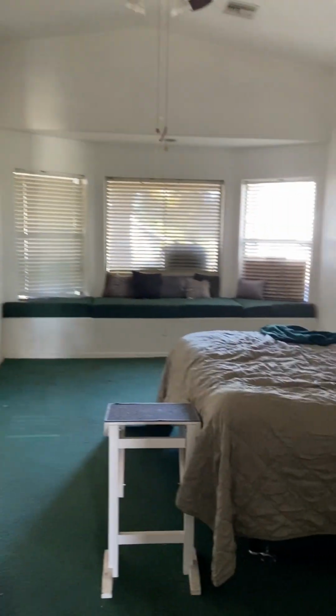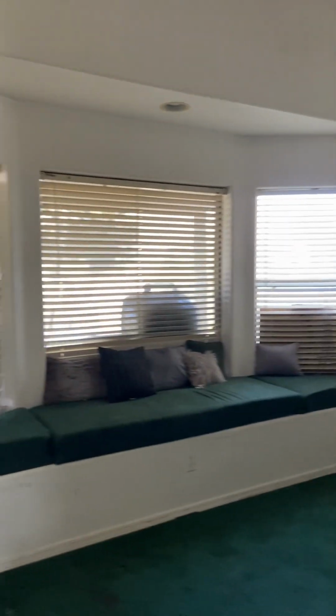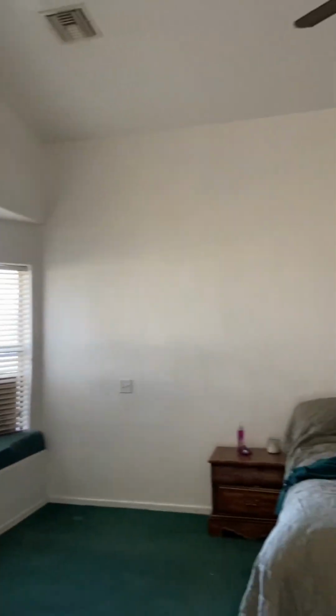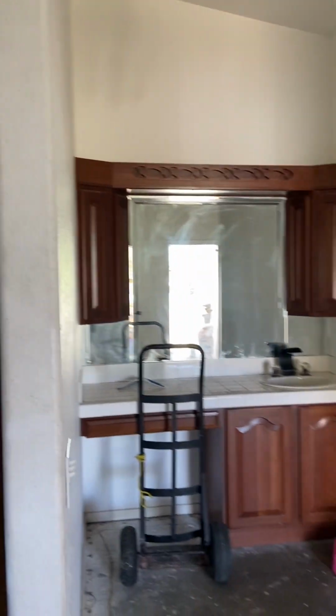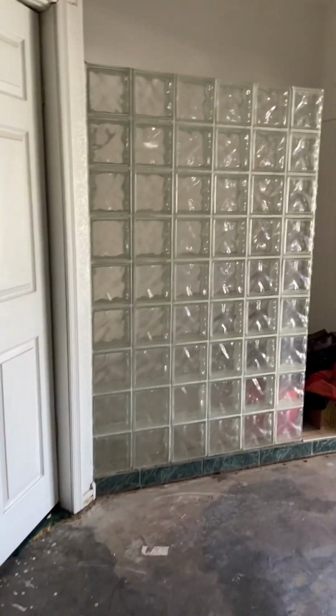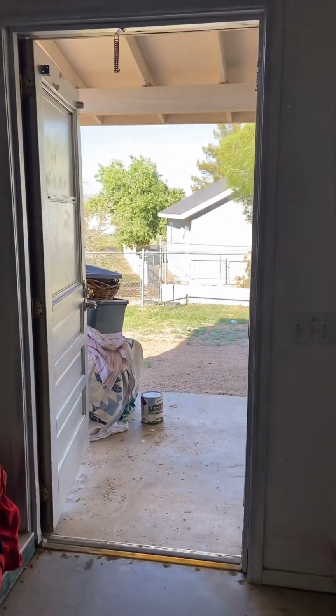Into the master bedroom. And again, we're still working on cleaning it out. Back up so you can see. Ceiling fans. And the vanity. There was carpet here, it's been removed. The shower with the block wall. And a door out to one of the patios.